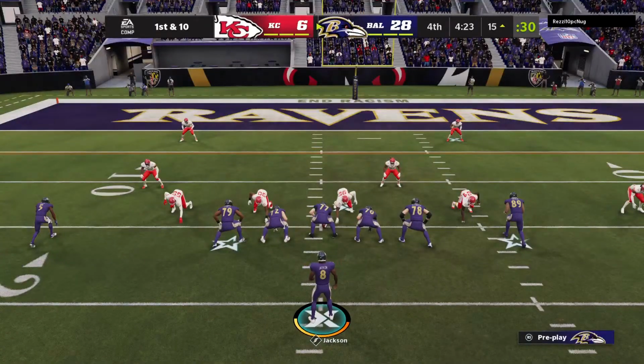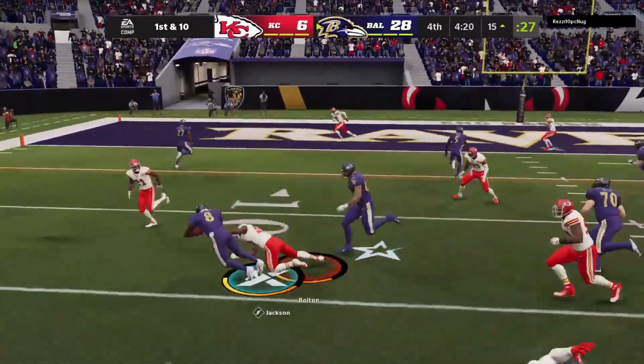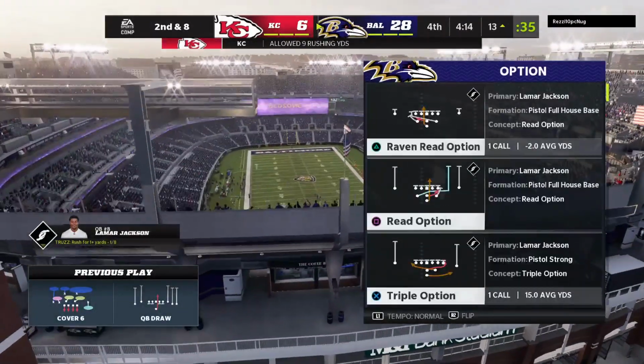Line of scrimmage, the 15. It's 1st and 10. And they get to him quickly here as he stopped right around the 13. 2 yards the gain on the keeper, and it's 2nd down.